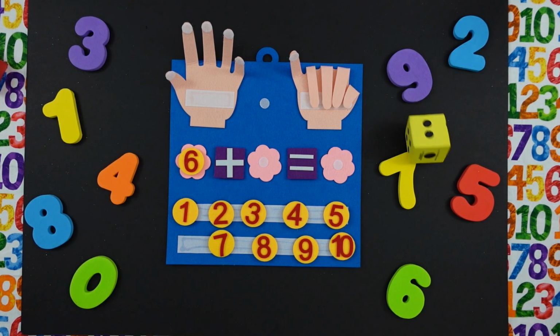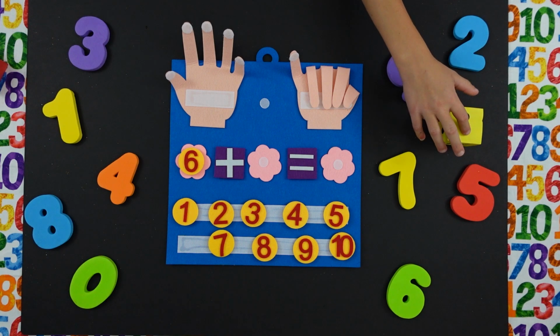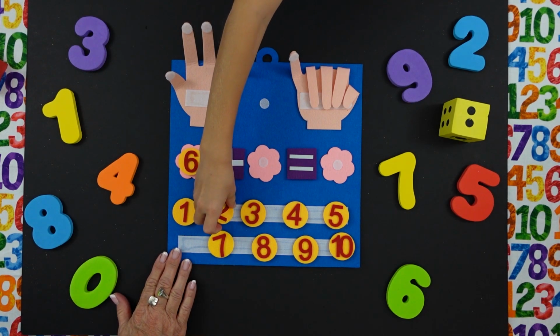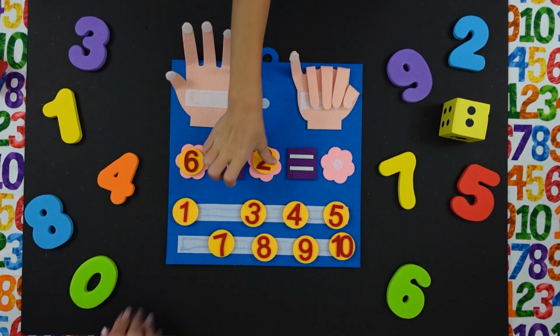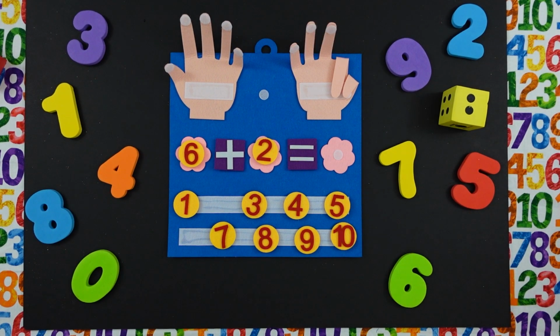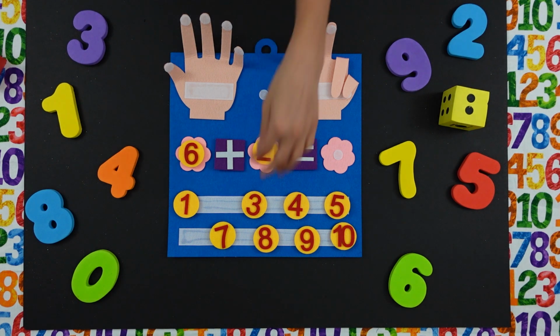Yes. 1, 2. Can you put up the correct amount of fingers? Yes. 1, 2. All right. Isabella, can you count all the fingers starting on the left? Sure. 1, 2, 3, 4, 5, 6, 7, 8. Can you put the right answer on the flower? Sure.